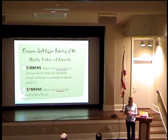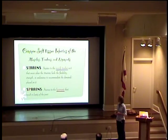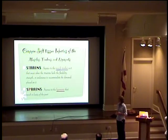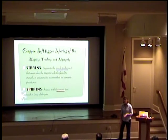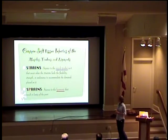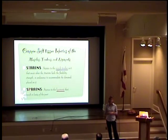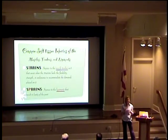So strains and sprains are two very common soft tissue injuries, and strains, as you can see with the T, means that that's an injury to the muscle tendon unit, and that occurs when a structure lacks flexibility, strength, or endurance to accommodate the demands placed on it. If you hurt a thigh muscle, you have probably strained that muscle. It occurs to the muscle tendon unit. A sprain, on the other hand, with the P, means that that's an injury to the ligament, and that results in laxity of the joint. If you've ever had an ankle sprain, then you have injured the ligaments of the ankle, and there's many specific ligaments that you could have injured, but you treat them differently.